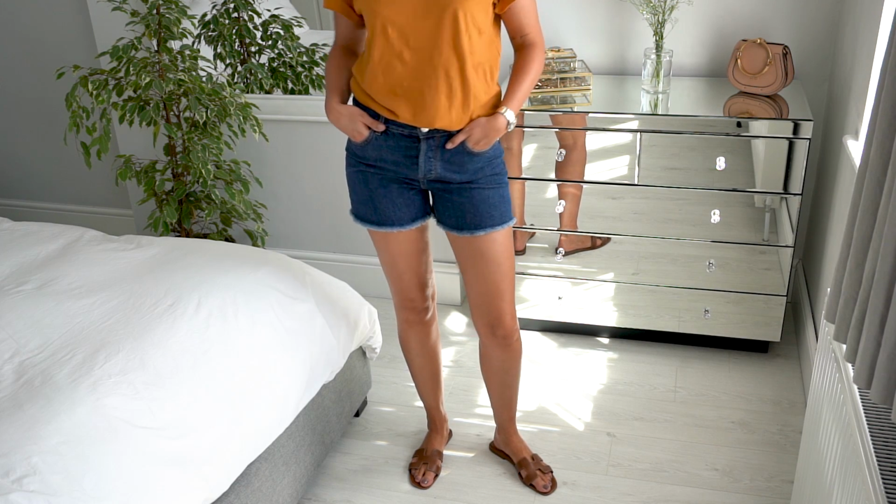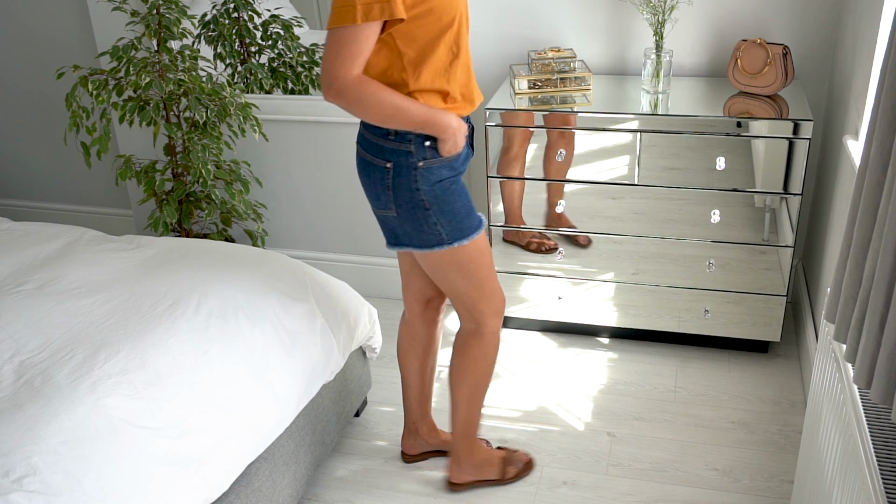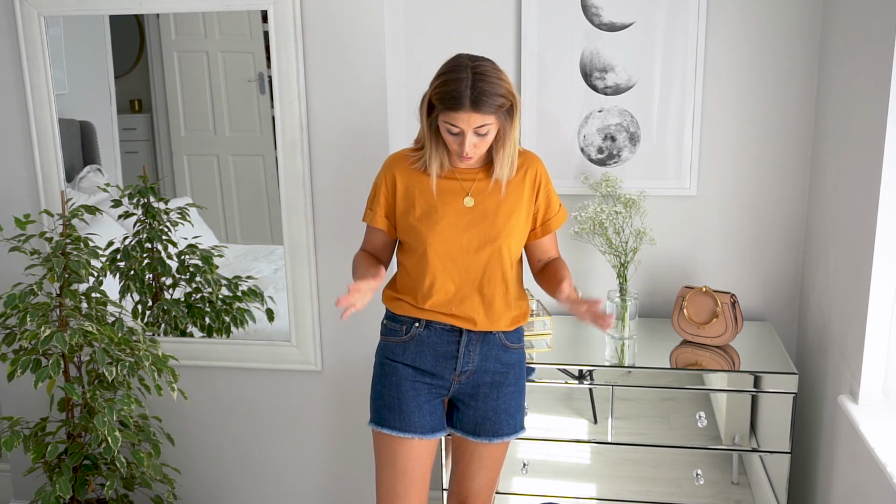So I have found these, which are from Mango. They are a longer length, which is very refreshing. Now I have lots of pairs of vintage Levi's which are a little bit shorter. They are very comfortable, especially with them being vintage. The denim is very soft, but if vintage Levi's aren't quite your kind of thing, and if they are maybe a little bit shorter, these are definitely something to consider.